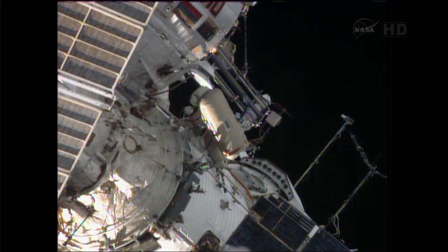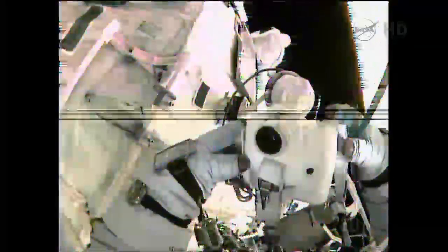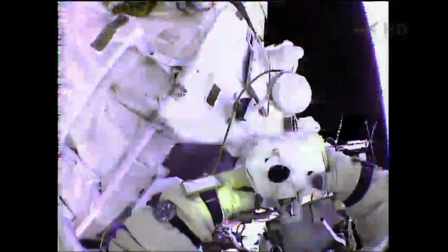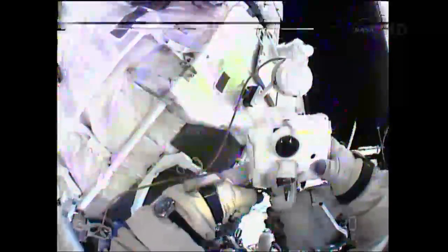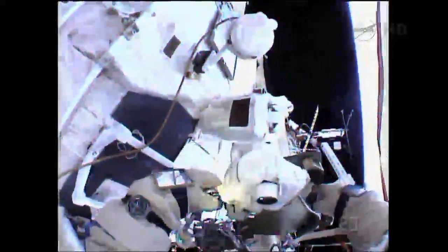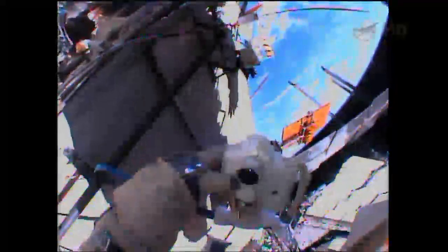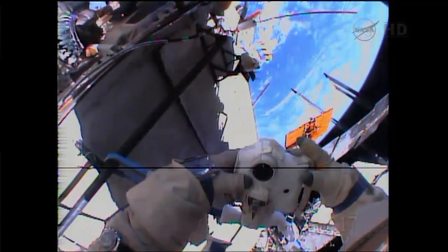The truss camera view looking back gives us a look at Fyodor Yurchikhin, who is at the forward end of Zvezda, inspecting wall antenna covers as well. This is Yurchikhin's helmet camera view. It's number 20 in the lower right. Mazurkin's is 17. So I don't know how you would reference that against a coordinate frame. Sasha, just take pictures for us, and then we'll figure it out somehow or other. All right.